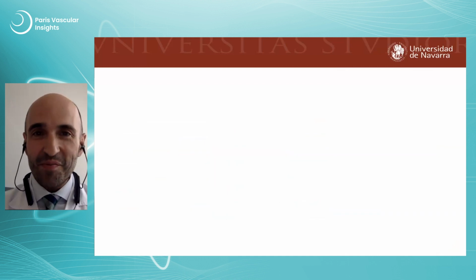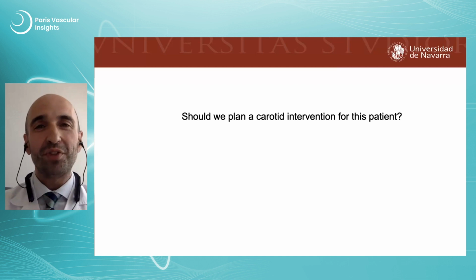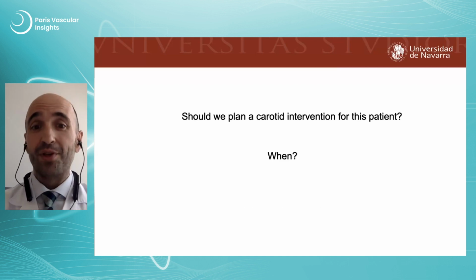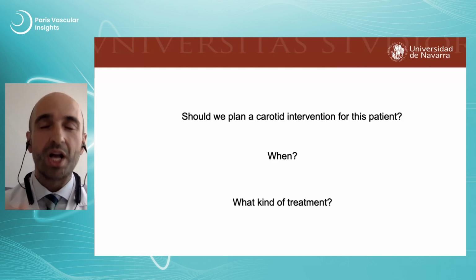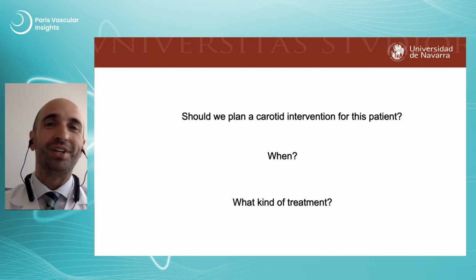And again, my 3 questions. Should we plan a carotid intervention for this patient? If so, when? And the third one, probably the most important one, is what kind of treatment are we offering the patient? Of course, best medical treatment is an option. And again, I am looking forward to your questions.